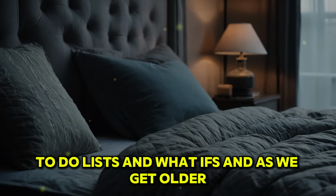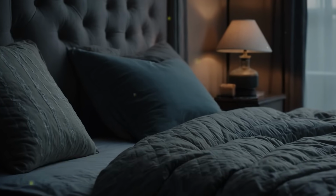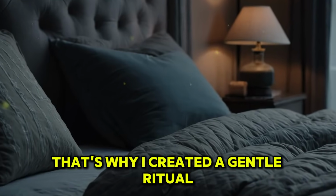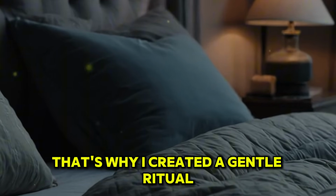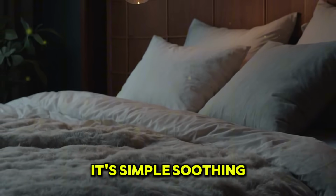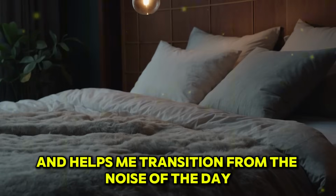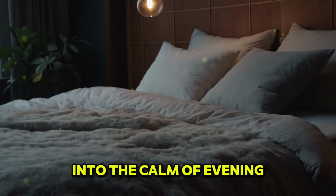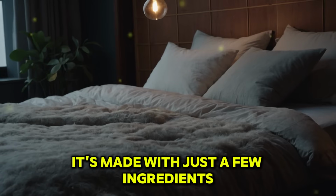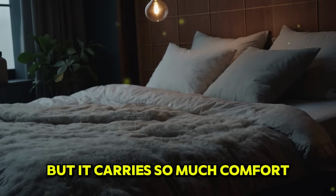And as we get older, sleep seems to change. It becomes lighter, more fragile, and sometimes harder to find. That's why I created a gentle ritual, something I look forward to each night. It's simple, soothing, and helps me transition from the noise of the day into the calm of evening. I call it my gentle sleep spray. It's made with just a few ingredients, but it carries so much comfort.